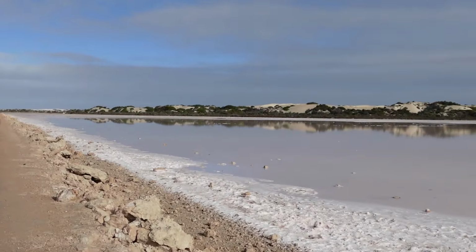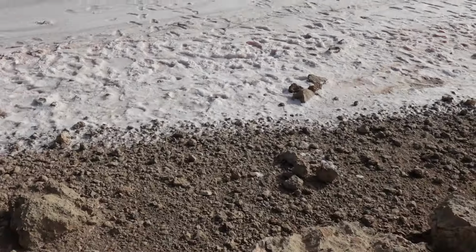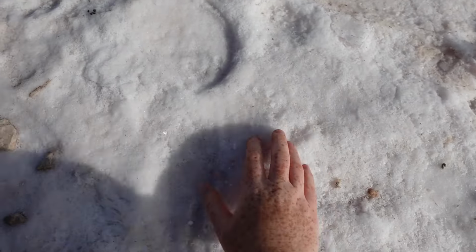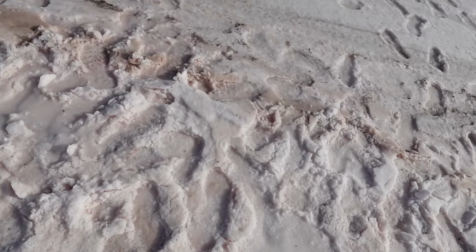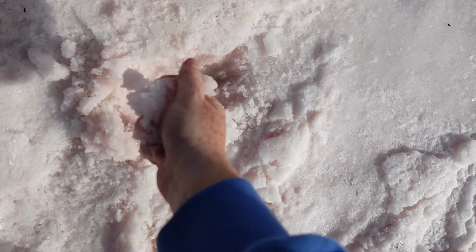This side is definitely pink. I feel like the fuller it gets, the more pink it would be. It's quite dry at the moment. And you can see, I'll try not to fall here, on the ground it is really salty. Like that is hard salt. So I don't know if it's soft anywhere. Oh, hang on. That's actually quite soft and salty, but it's very pink underneath.